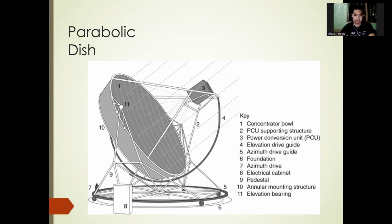Then next is the foundation, which is yung tinatayo ng buong dish. Then the electrical cabinet. Dito rin naglalagay yung mga electric. Then the pedestal. So support lang din siya. Then the annular mounting structure. Next is the elevation bearing. Next.